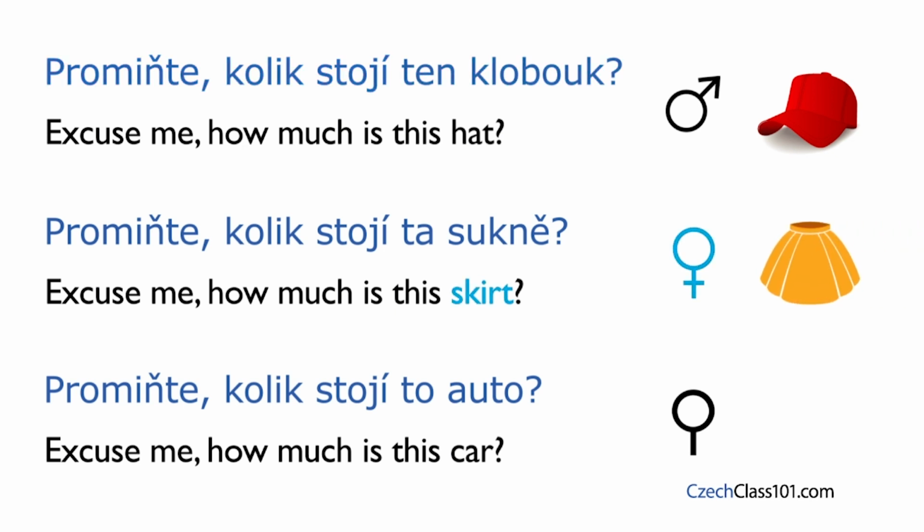And skirt is a feminine noun, sukně. Promiňte, kolik stojí ta sukně? Excuse me, how much is this skirt? Promiňte, kolik stojí ta sukně?